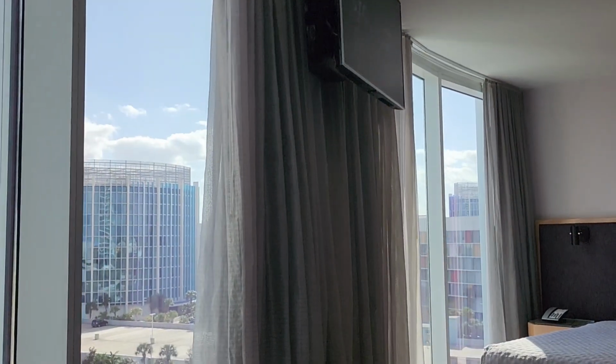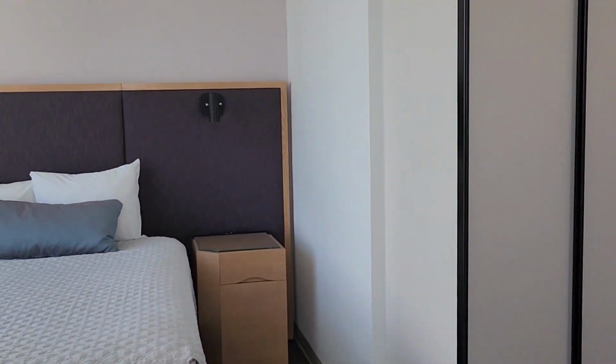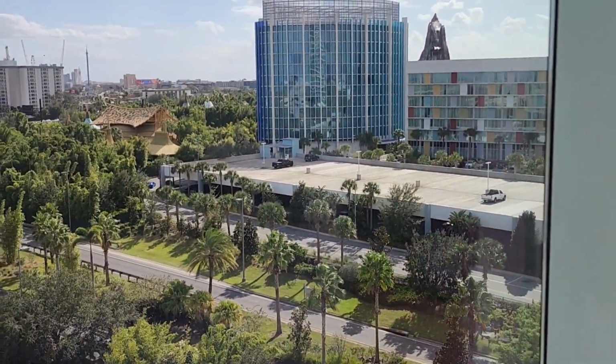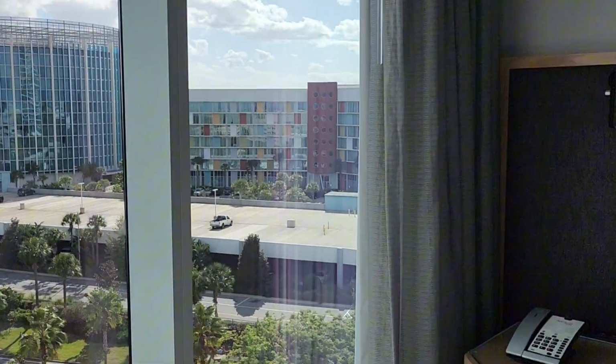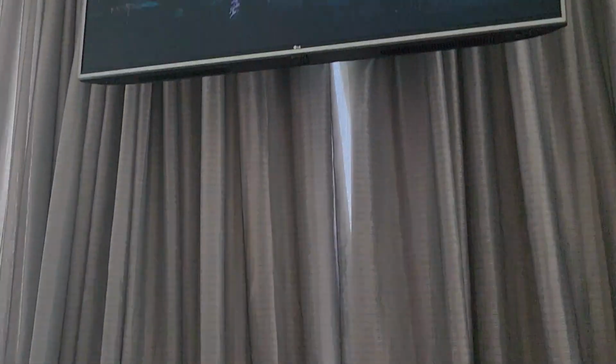So this is awesome. One of our friends are staying in this room and let us come up here and video before they got their stuff out of the car. So there is your deluxe 2 queen deluxe room at Aventura Hotel.